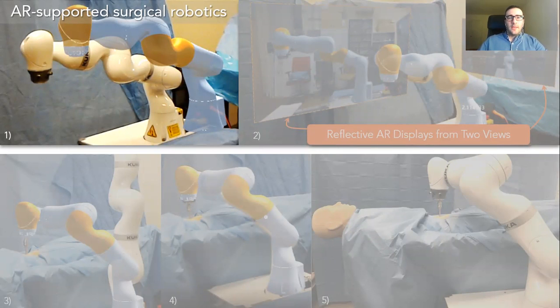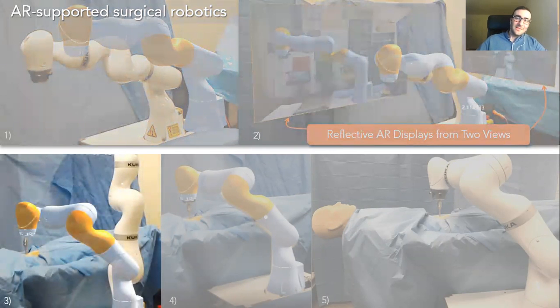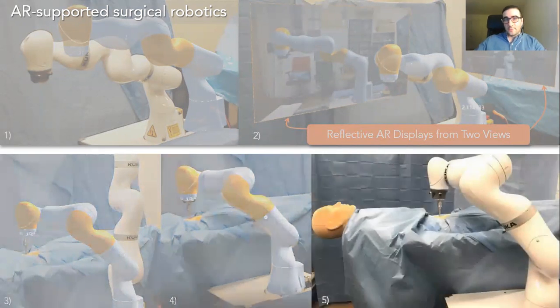During the surgical AR experience, the virtual model of the robot is first visualized at a known configuration. The alignment between the real and virtual is established in multiple views via reflective AR displays. And once the 6 degree of freedom rigid body transformation is identified between the real and virtual content, a virtual robot is rendered into the scene at a safe configuration. And then the assistant can align the robot with the virtual counterpart and dock it to the trocar.